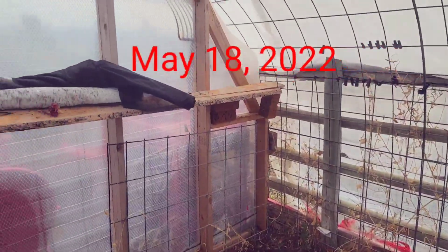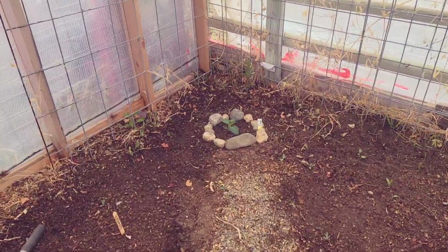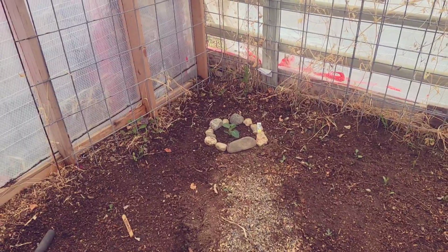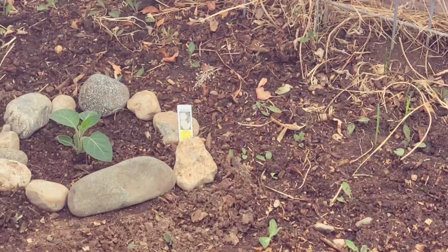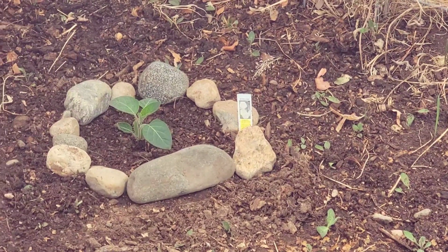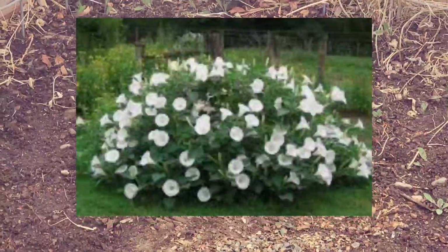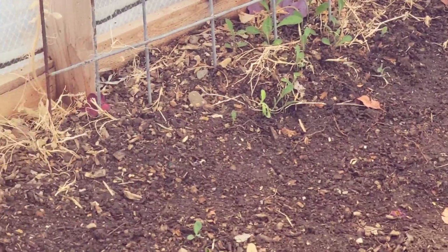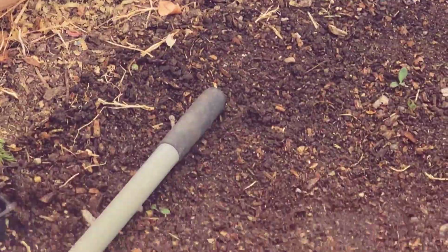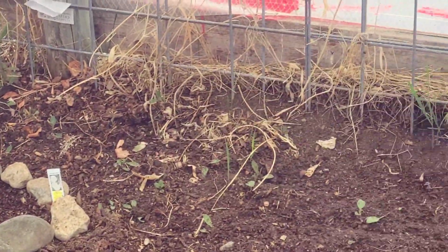And for the timestamp, again, it is May 16th. So I was telling you about the moonflower. And that's where that is going to be. So let's see how that progresses through the summer. Planted it May 18th. And that's our little corner with flowers. I got some cosmos. I'll plant those. I did plant one of them.